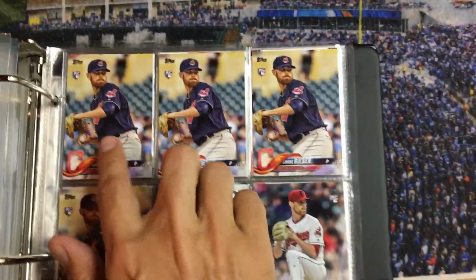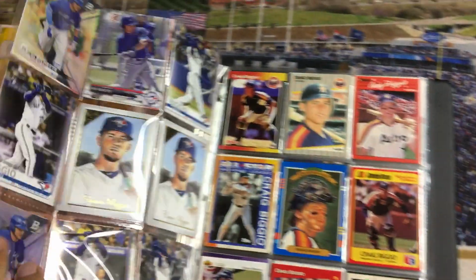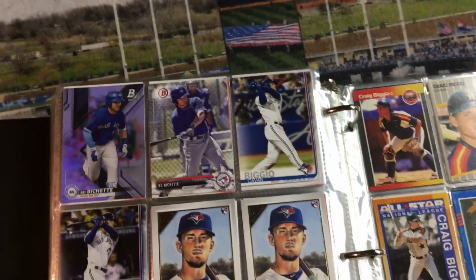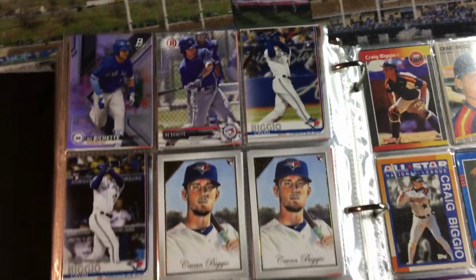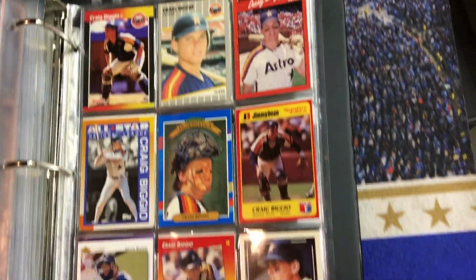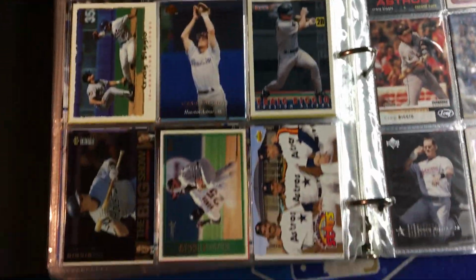Here's Shane Bieber. I got all his rookies here for like $1 a piece at a card show. The kid who had them all in his box, he's like, "Oh, I didn't even realize that was in there for 25 cents." It looks like I combined Bichette and Biggio on the same page there. And here's his dad, obviously. Jimmy Dean card. Hall of Famer Craig Biggio.